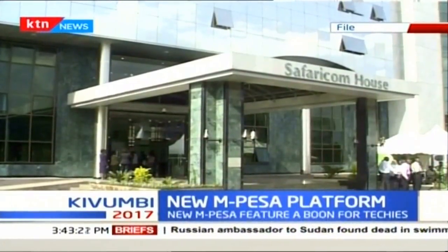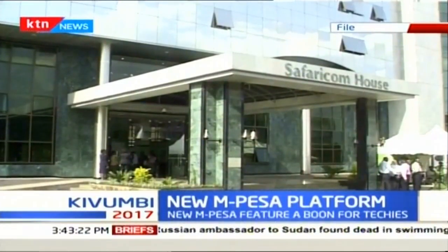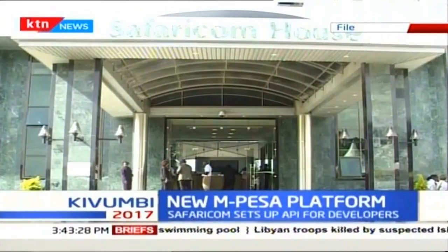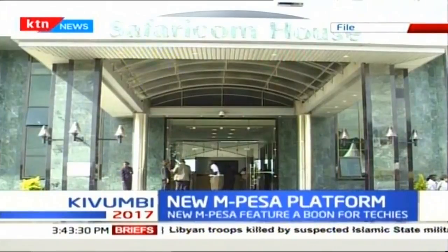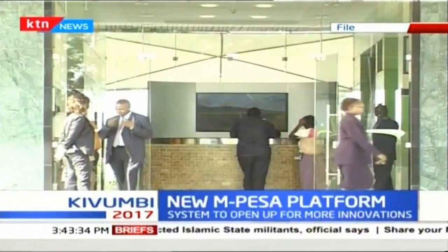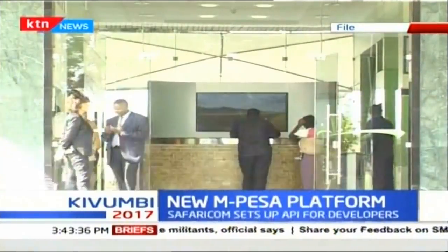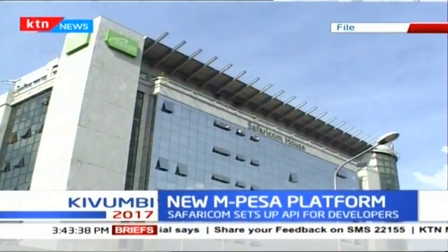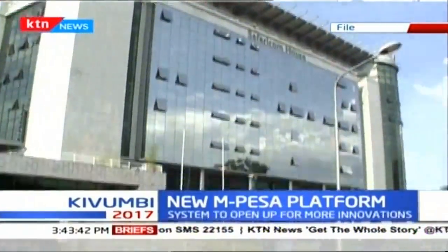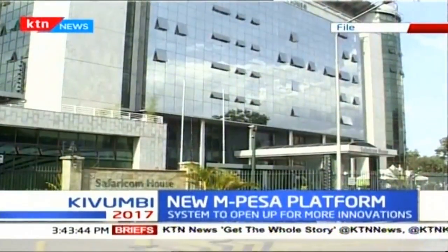The additional feature will be a boon for developers looking to integrate and create new innovations around M-pesa. This will streamline the process, including the ability to easily plug to M-pesa using friendly programming languages. The portal, dubbed Daraja, will enable developers to self-manage and access the APIs as well as to test their code before fully deploying their applications.